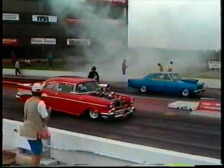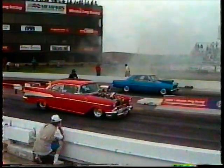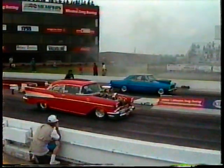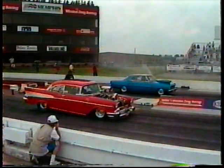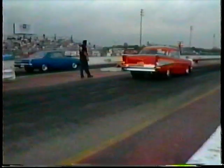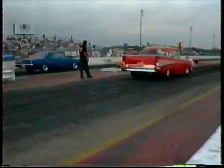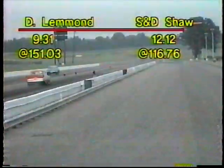A pair of Super Chevys next. Dave Lemon's 67 Chevy 2 blew its Powerglide yesterday, resulting in a swap time of only 50 minutes with the help of some of the other racers. Stan and Dallas Shaw own the gorgeous blown 57 Bel Air, a real showstopper as well as a race car. Both cars have over 750 horsepower. Dave gets the whole shot and easily outruns the Bel Air.